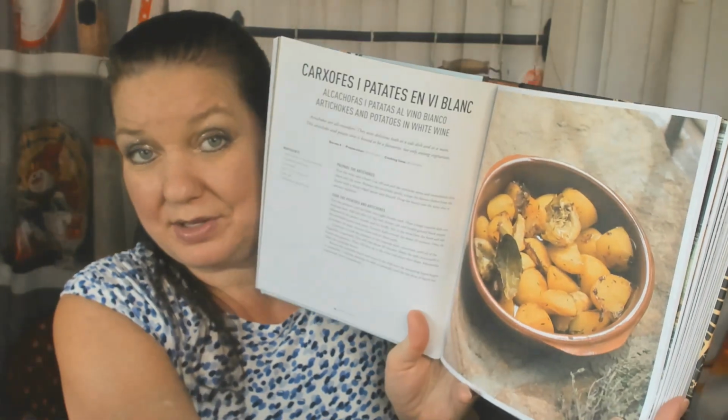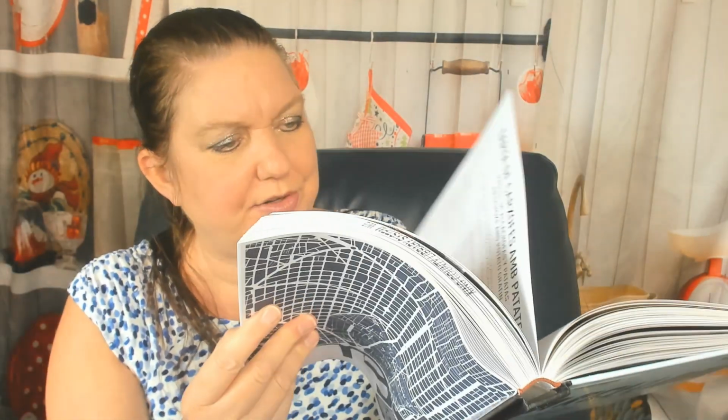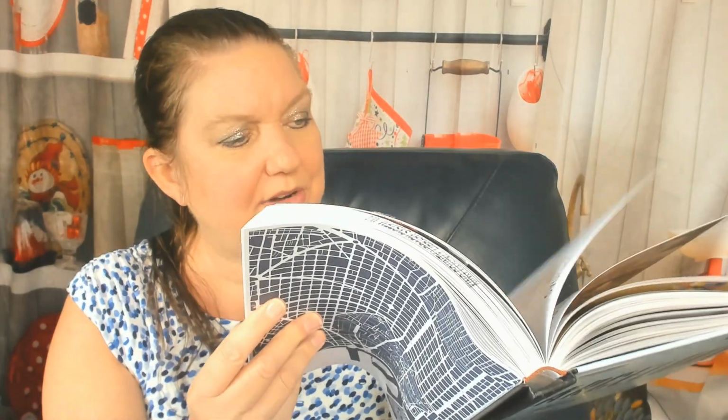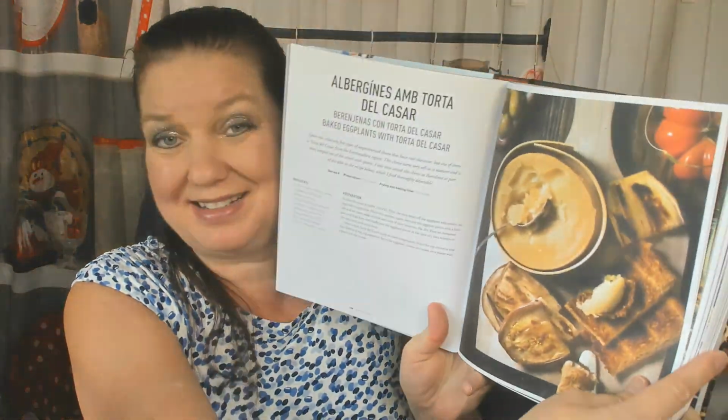Artichokes and potatoes in white wine. That sounds a little French inspired, but I'm sure it's Spanish. Baked artichokes. They use a lot of artichokes. Artichoke and potato gratin. Stuffed eggplants. We're about halfway through the book. Baked eggplants with torta del Caesar.